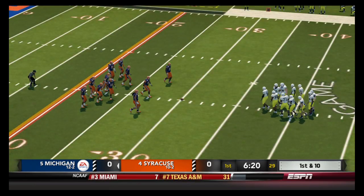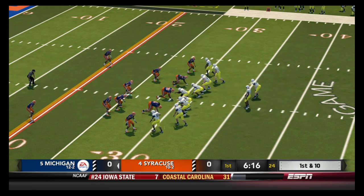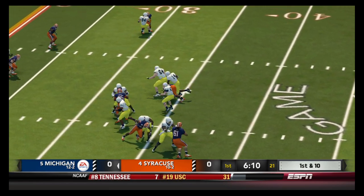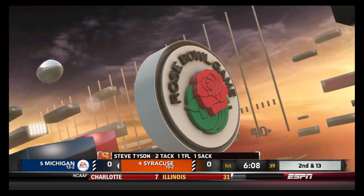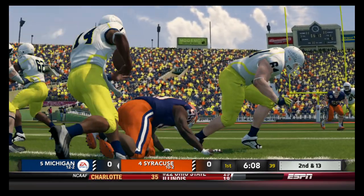First and 10. Ball on the 30. Scrambling, and they got him. And for Tyson, he's having a good year. 5 sacks on the season now. He really fought to get to the quarterback that time. He's certainly shown that he can get it done on a week-to-week basis.